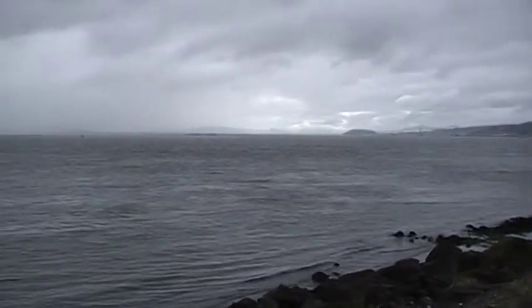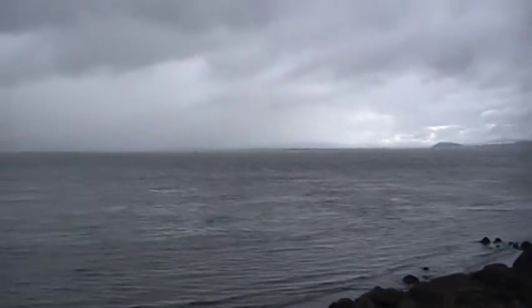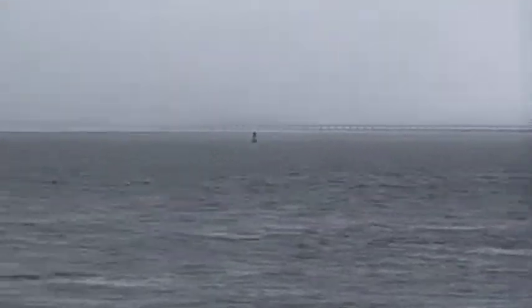Here we are on the south shore of the Columbia River. Off in the distance you can see the viaduct that runs between the state of Oregon and the state of Washington. If you look across the bay, you can barely see Washington through the fog. This is a normal day here in the Warrenton area. Cloudy, overcast, hopefully with some rain.